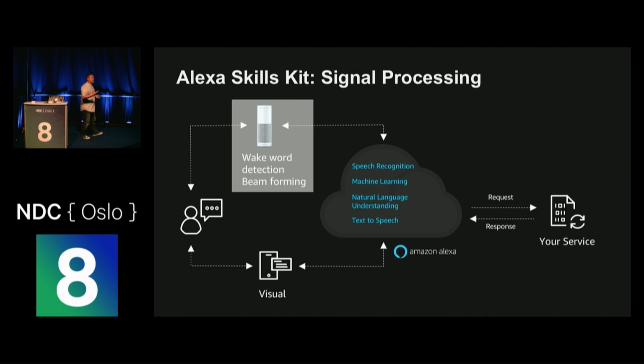This concept is called beamforming. What it's doing is it's taking those 7 microphones and recognizing where it heard the wake word, which microphone heard my voice best. And then it takes the other 6 mics and uses the information that those are capturing to cancel all of the noise that those other 6 microphones hear and only focus in on what I'm saying.